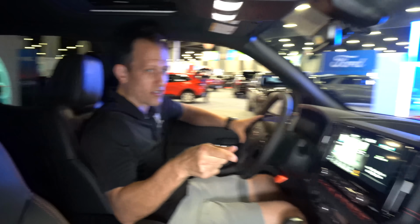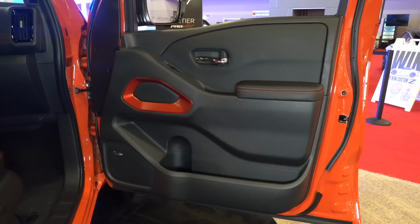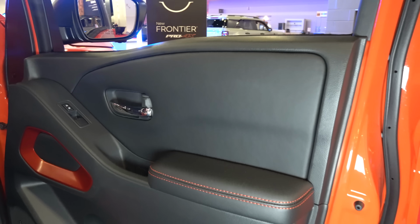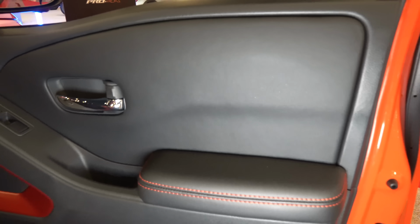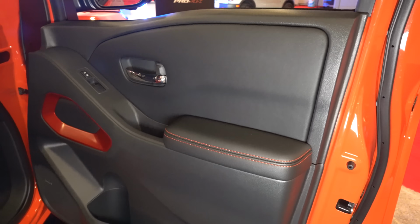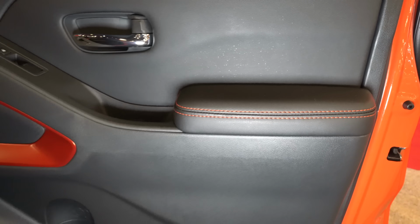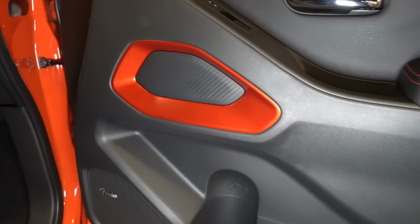On the door panels, you're still going to get that same great clean material. My zonk is up top along the edge of the door panel, that's hard plastic. They actually put the soft plastic in the center. So that is a zonk, but I do love the armrest, especially with the stitching, because it matches nicely with that orange color on the interior. Almost looks like an anodized aluminum.